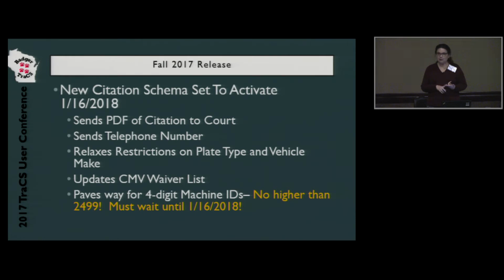And if you want to transmit that citation, you've got to wait for those kinds of changes until after 1/16/2018, because that unit number, the machine ID number, will not transmit correctly on the citation until we're on the new schema.